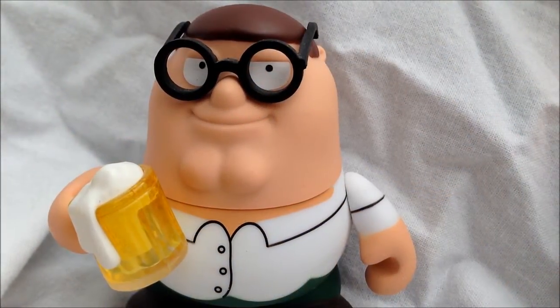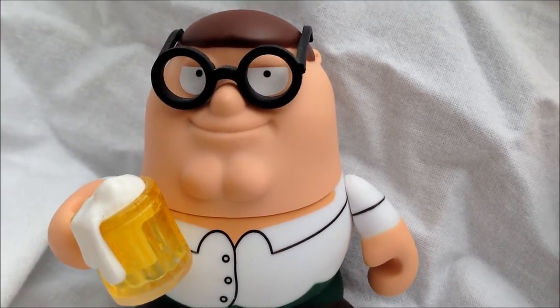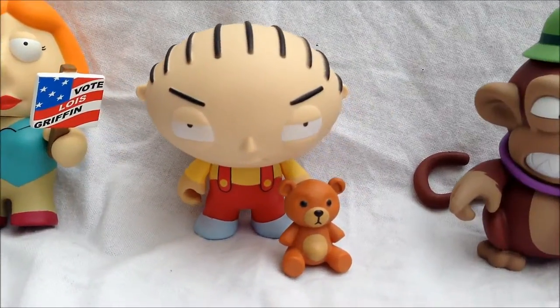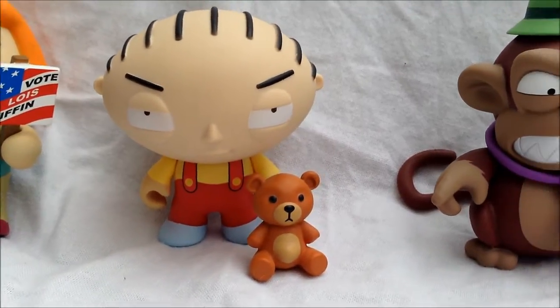So first in the collection is the Family Guys. I really like these figures. They come with lots of nice accessories. So I've got a couple so far. I've got Peter and Lois and Stewie, and I love Stewie because he comes with Rupert. As I say, there's some really nice little accessories.